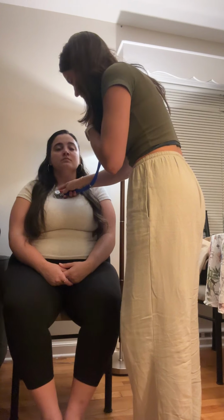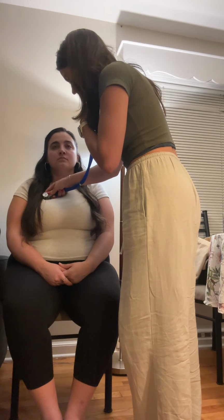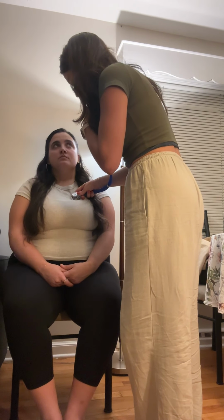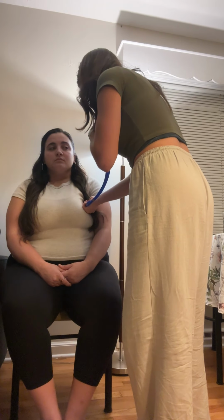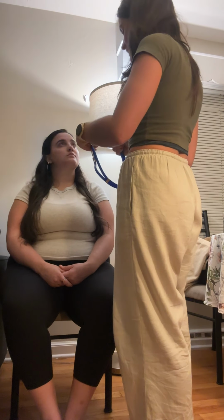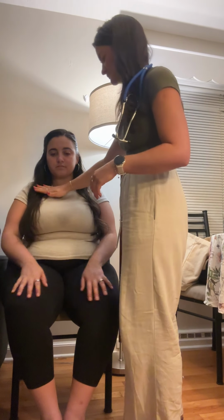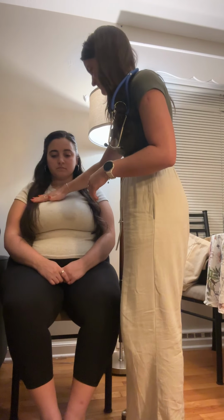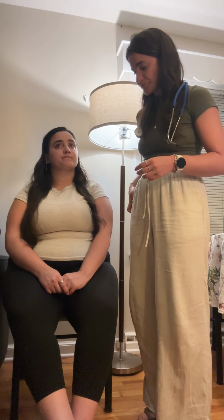Deep breath. Okay. Any shortness of breath when you're doing that? No. Okay, perfect. Now I'm just going to palpate. Any tenderness? No. Okay, good. Alright. So Maggie's lungs in the back and the front were clear. No pain on palpation, and the tactile fremitus test was normal.